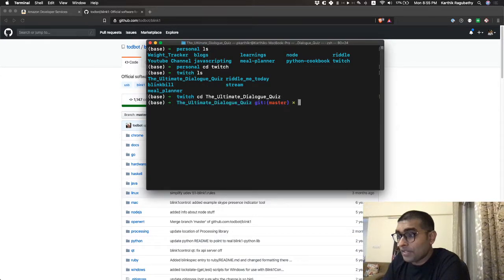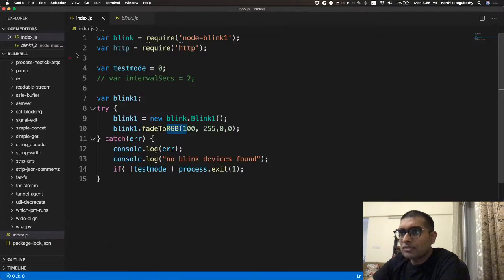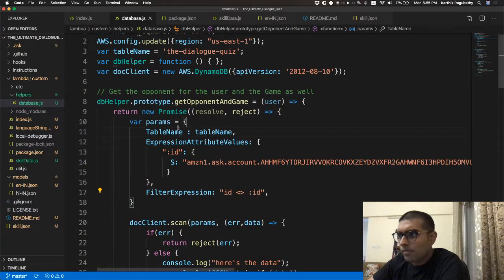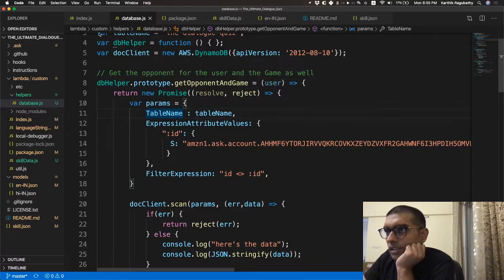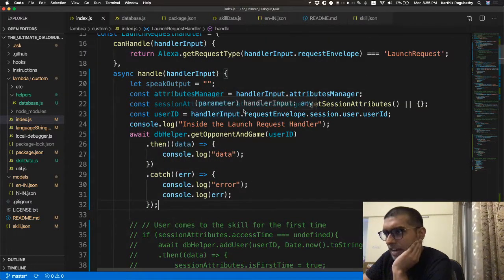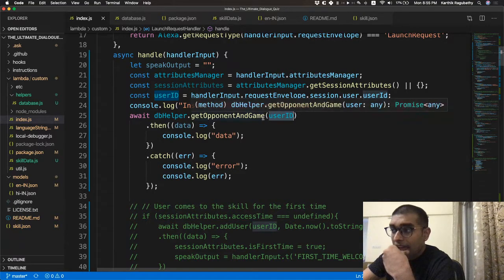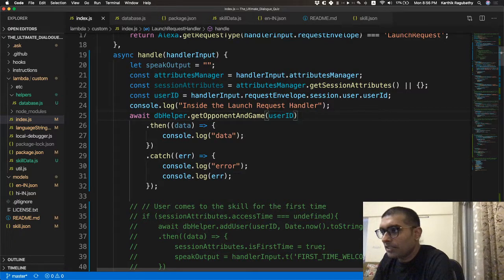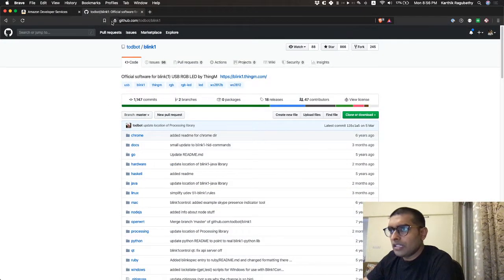Let's go inside the ultimate dialog quiz and pick up from where we were last time. So let me just save this, open this up. Okay. Yesterday, the last time, we had this function which would get the opponent and the game of that user, where you would send the user ID, and it would get all the users apart from that specific user, right? So that's what we had done so far. Let's open that up.